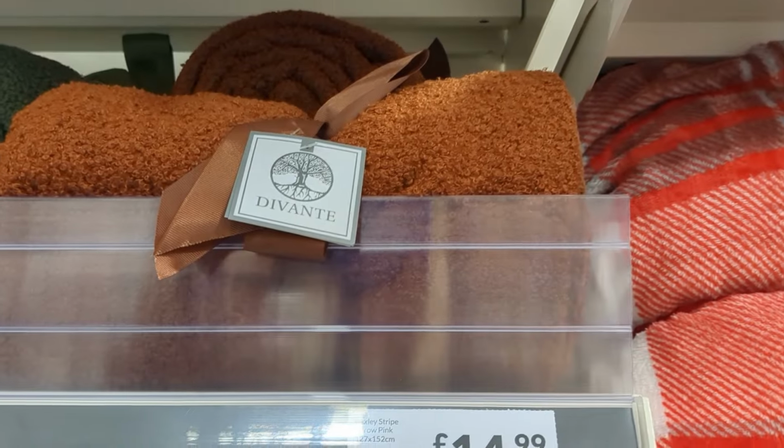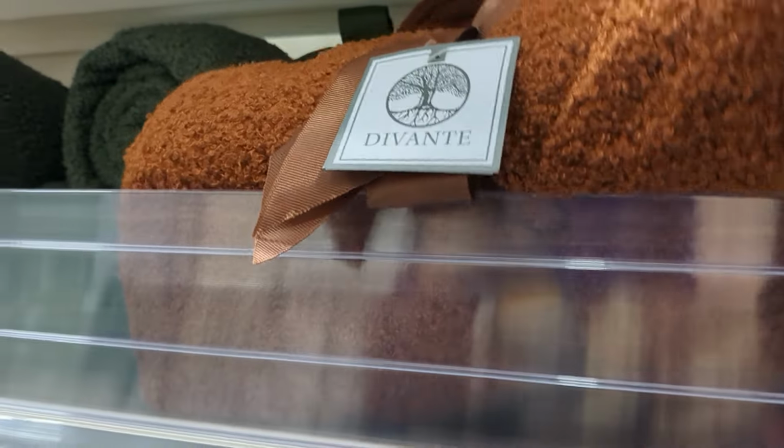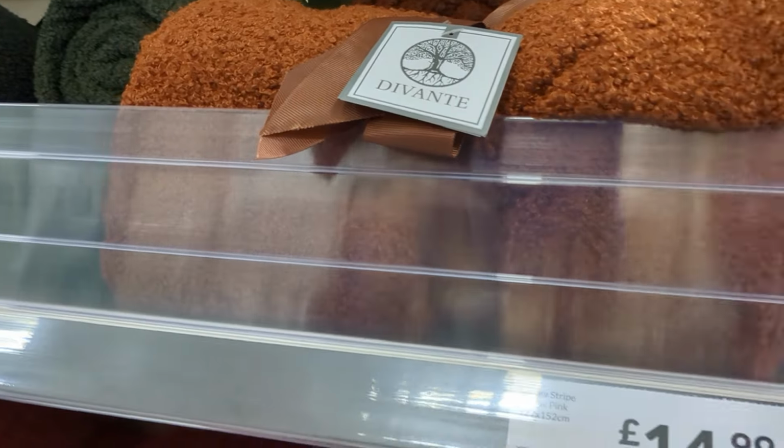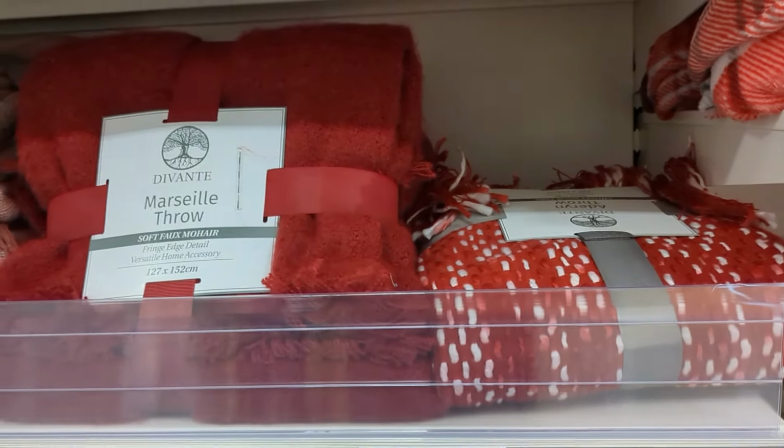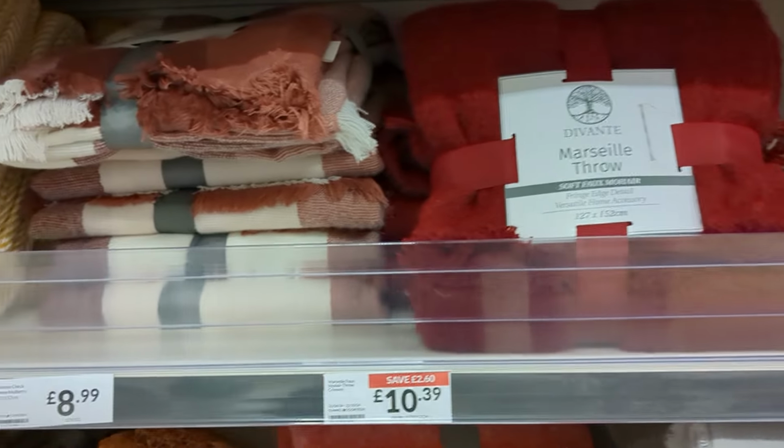This is nice. I'm drawn to this colour as well. Sort of bronzy. And it's a bit like a boucle. They did have loads of Christmas stuff there as well. I avoided filming that.